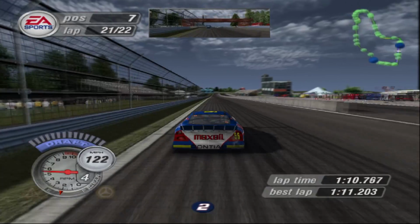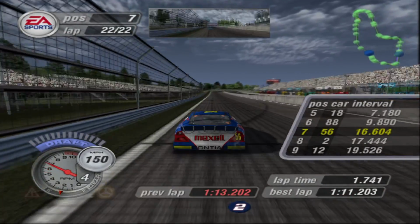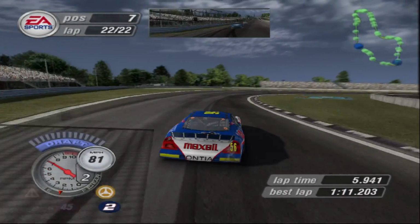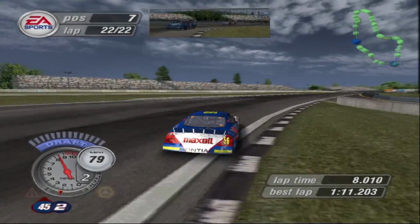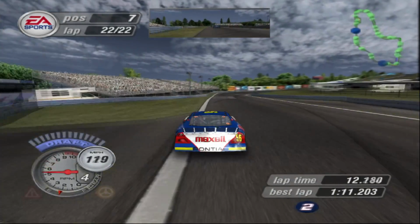All right, white flag. No one else is coming down the pit road. We're about 7 seconds behind Dale Jarrett and Labonte. Well, 9 behind Labonte, but you get the point. Keep an eye on your mirror. He's not too happy with you. I'm not really mirror driving right now, spotter. I'm sorry, crew chief.